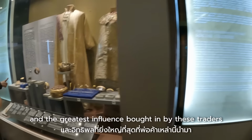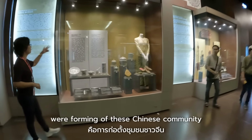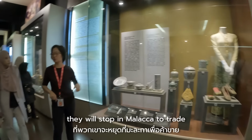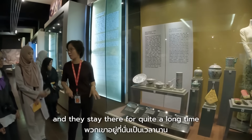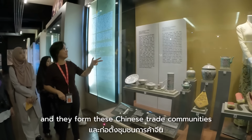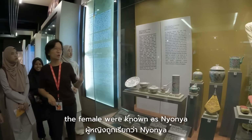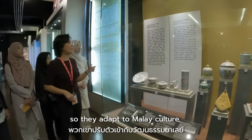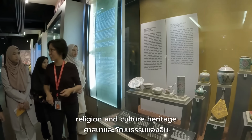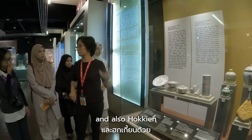And the greatest influence brought in by these traders is the forming of the Chinese communities. Back then, a lot of Chinese traders would stop in Malacca to trade, and they stayed there for quite a long time. They married the local ladies, and they formed these Chinese communities. The males were known as Baba, the females were known as Nyonya. They adapted to Malay culture while preserving their Chinese identity, religion, and cultural heritage. They speak the Malay language and also Hokkien.